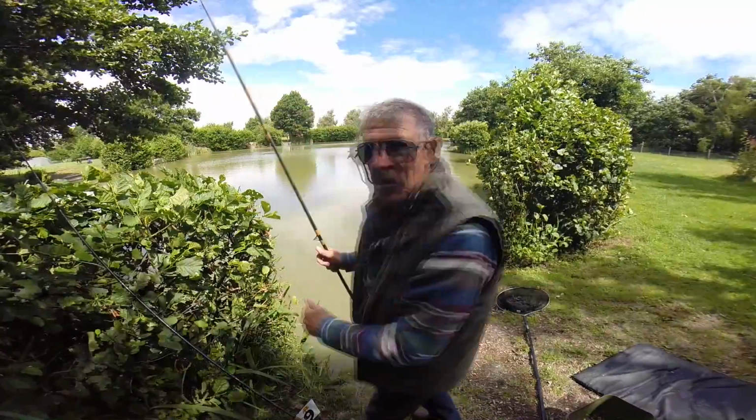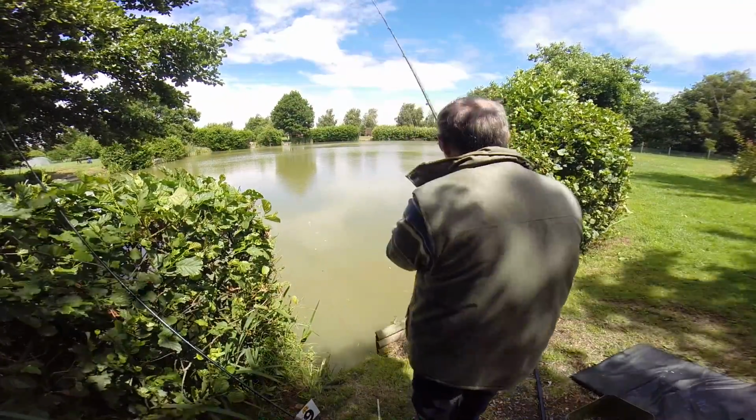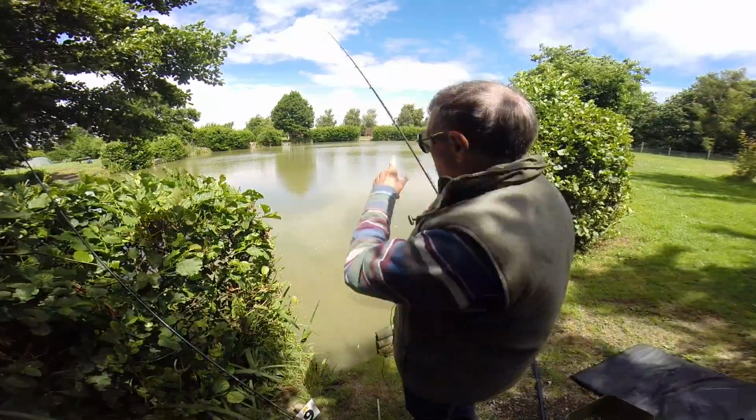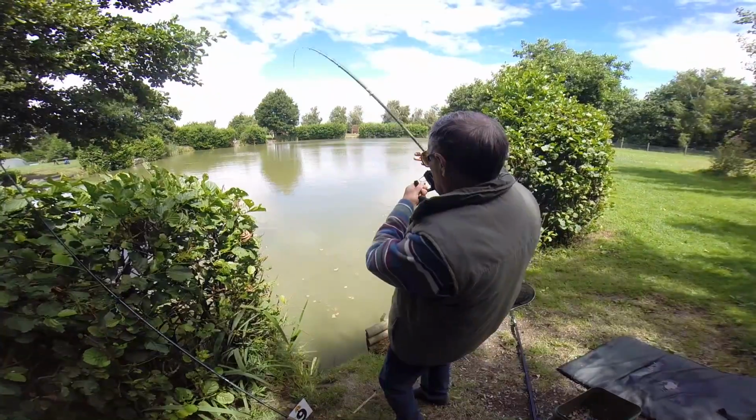Craig's got the tench, that's good. That's taking the pressure off. Carp got a little bit slow on the top. We might try float fishing out there. He'll probably get some fish feeding there now.